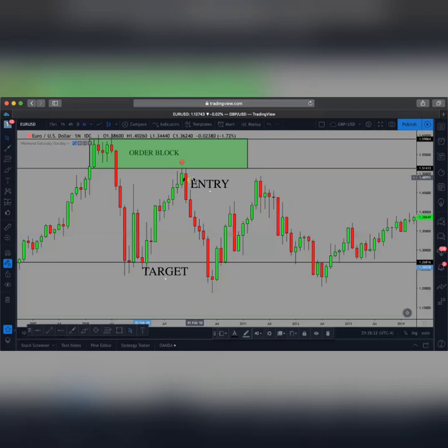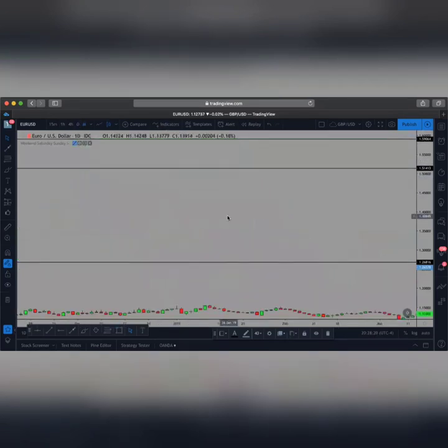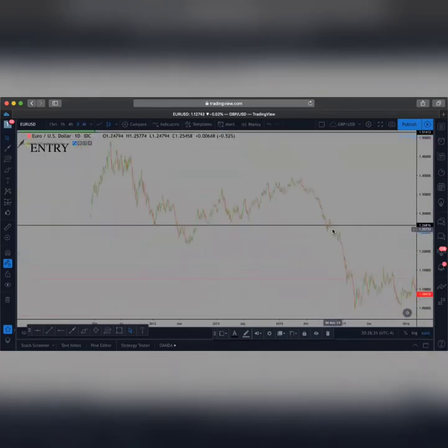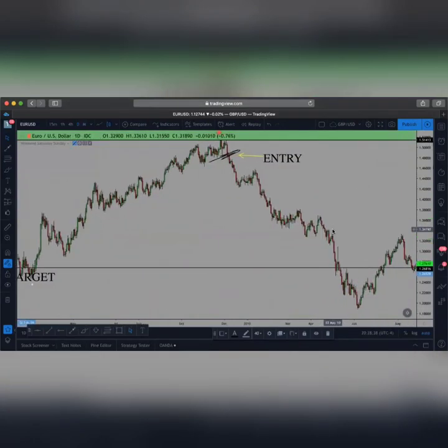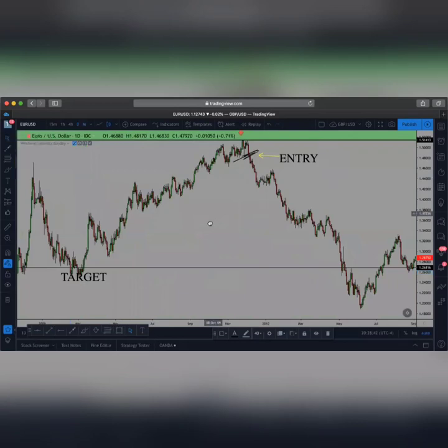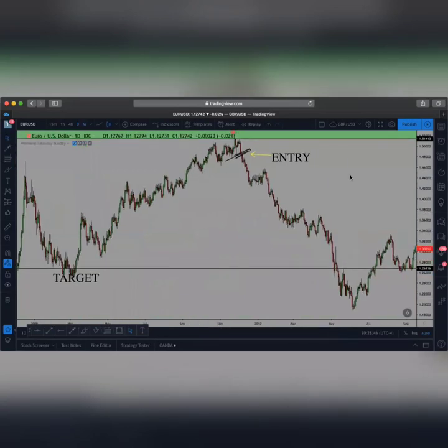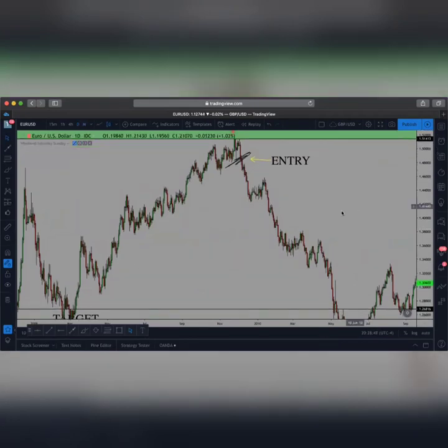Since you don't swing, how do you determine the next entry on the full move down to the target? So you're going to scale in. That's a very good question. It's one of the questions I had when I was first learning this. Because I'm not a position trader, you can actually get in on the order blocks, on the breakers. This is what somebody actually mentioned: the breakers on the way down.